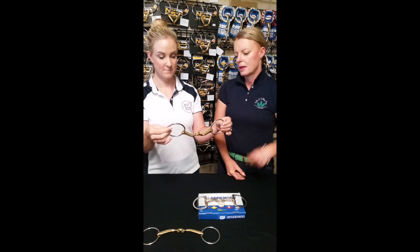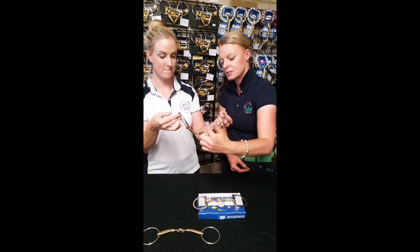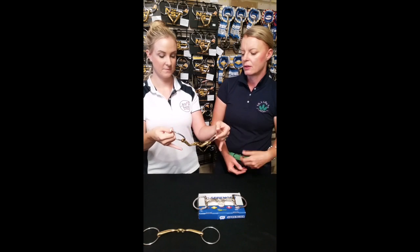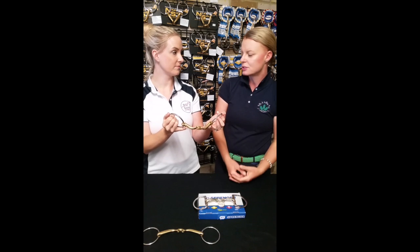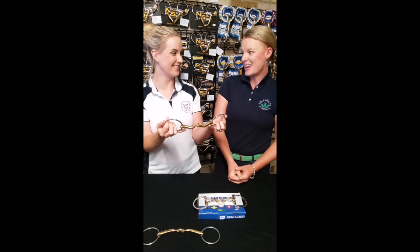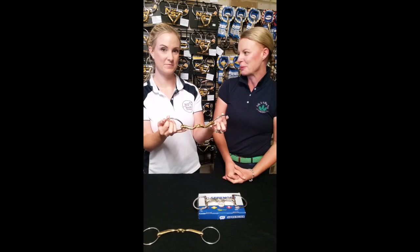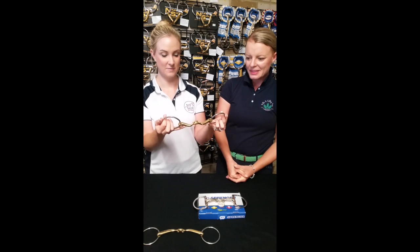Yeah. And another student of mine uses this bit, and the way the tongue can sit in there, and when the horse works, the shape of it in the mouth, it's so settled and still. Yeah, it really makes a big difference. And this particular horse, he knows every trick in the book. So he has a few less tricks in his book with this bit. So I really like that one for that particular case.